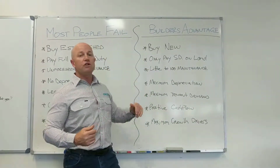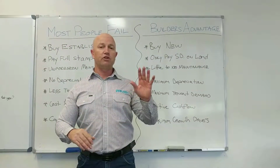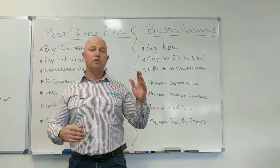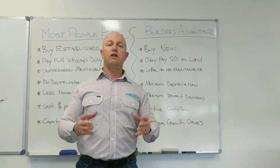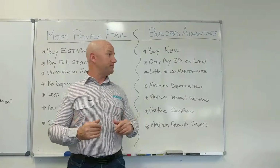You pay stamp duty on the land only. So that means that there's a land contract and a build contract, and if it was a $400,000 property, for example, and the build was $220,000, the land was $180,000, then you'd only be paying stamp duty on the $180,000. This is a big saving from day one.